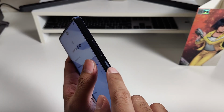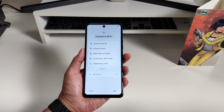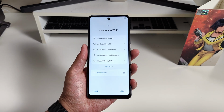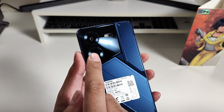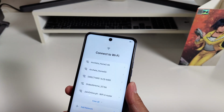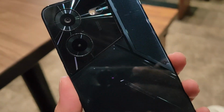This one also serves as the fingerprint scanner for the smartphone. And yes, this is the 6.78-inch Full HD Plus IPS display with 120 Hz refresh rate. And yes, that is a 50 megapixel main camera and also a depth camera. And on the front, we got the 8 megapixel selfie camera. One of the things that I like in here is that we got 6000 mAh of battery. That is a pretty large battery, and I'm expecting that we could have a longer battery life on the smartphone. So far, this one packs quite interesting specifications for its price.